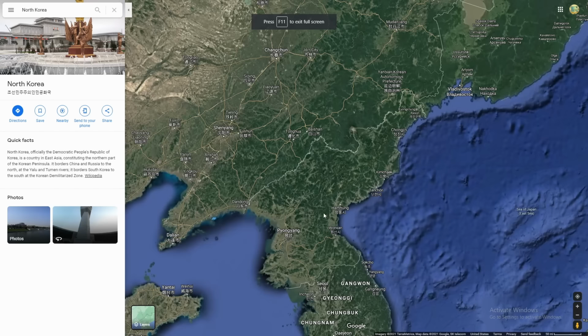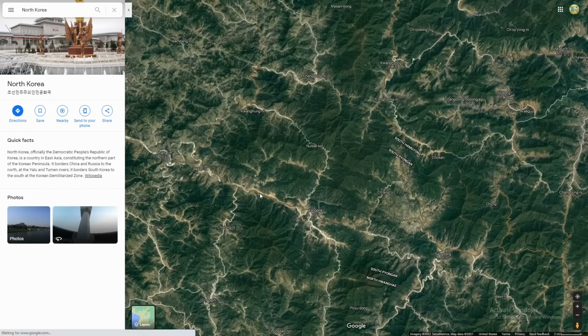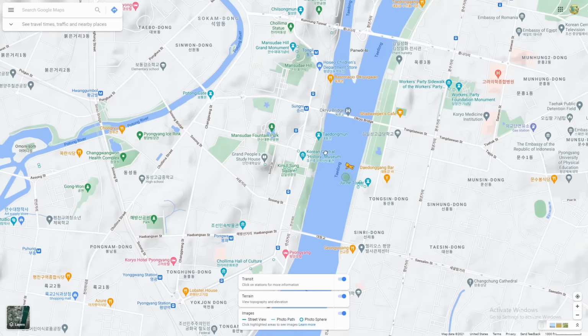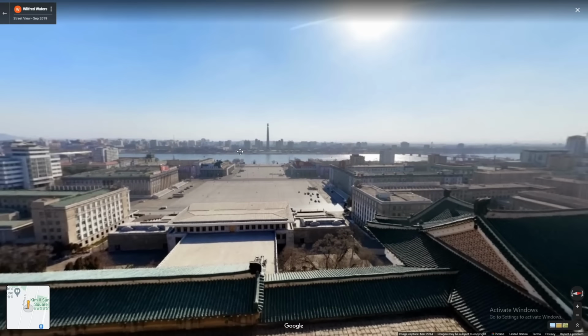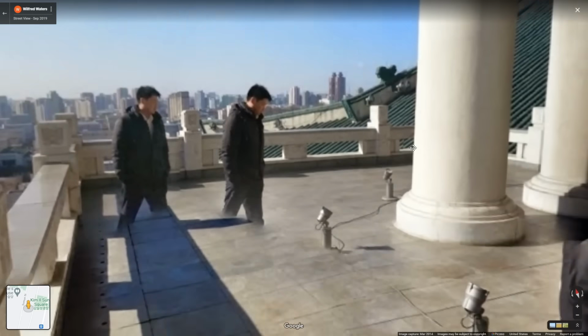North Korea. This entry, of course, is probably referring to just how North Korea has very limited Google Maps data. There is little to no information on the businesses in North Korea. There is little to no street view data. And the few photospheres that you can access within North Korea that I'd imagine were put there by tourists give off such an eerie and isolated vibe.